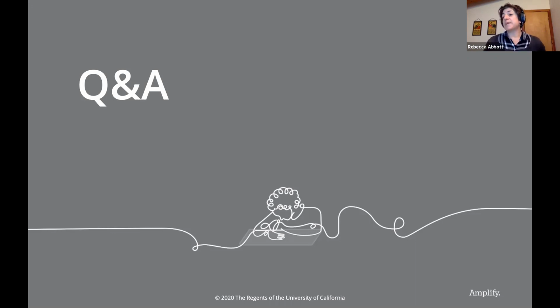Another question just popped up. Are there engineering units available in Spanish? Yes, all of the Amplify Science units are both in Spanish and in English. We have had that as an ongoing project, and at this point I believe that every unit, both student-facing materials and teacher-facing materials, are available in Spanish, including the engineering internships, which Heath is nodding about, so that is correct.